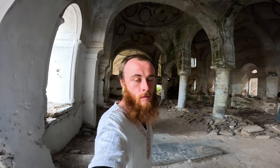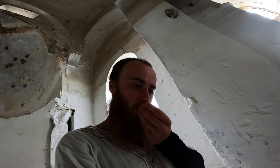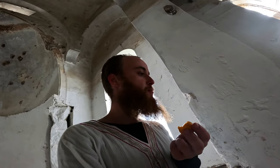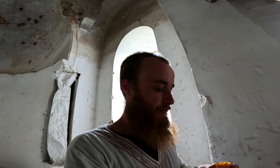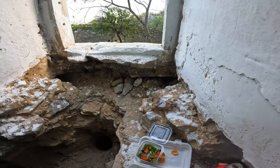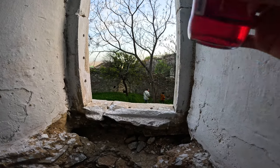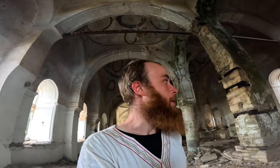These people have come. They gave me this. That's so juicy and flavorful. Tiny little mandarin. Cheers. I'm guessing that as it gets darker, people will stop coming.